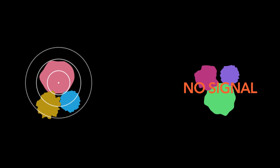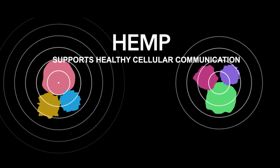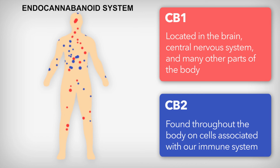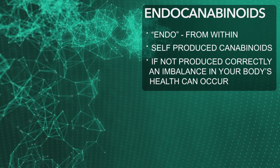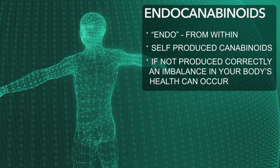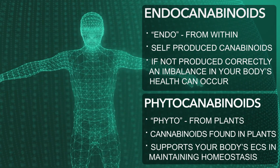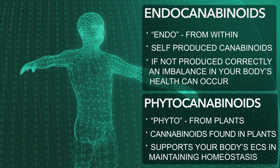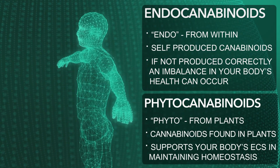Hemp is a unique phytocannabinoid which works on the endocannabinoid system. That is your body system. Your body produces cannabinoids also. Now, it may not produce as many, and it may have problems, but when you feed it a phytocannabinoid, especially one from hemp, you're giving the body the ability to keep itself in homeostasis, or keep that balance, as I use the example of a scale.